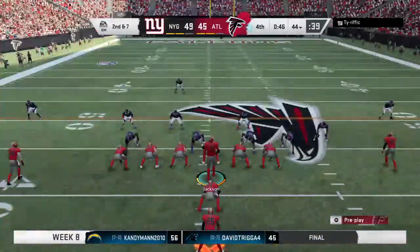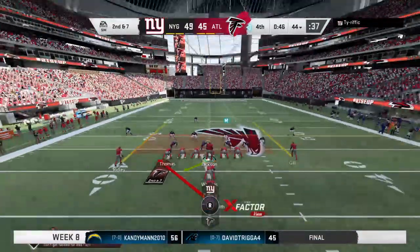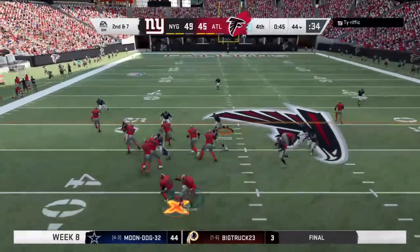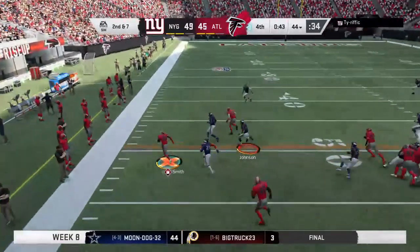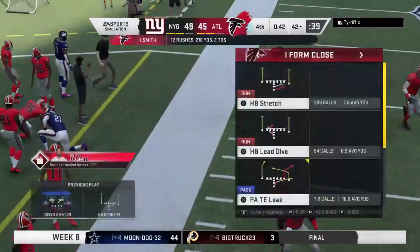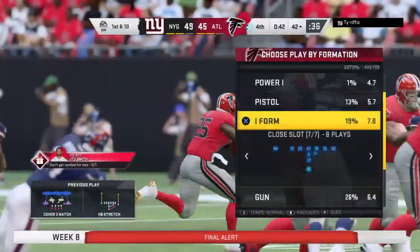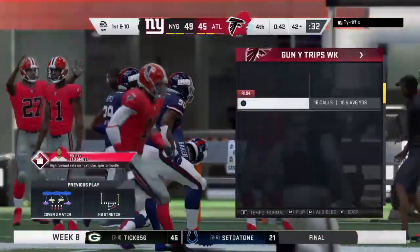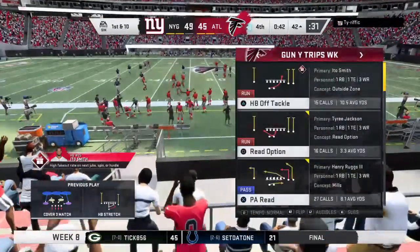The last run got 3. Now here's 2nd and 7. Check pass. They go back to the ground with Smith. 14 yards there and a Falcon first down. I know they got a little yardage there, but I'm not sure their investment is right. They're still running the football, and I'm not sure there's enough time to continue to do that.